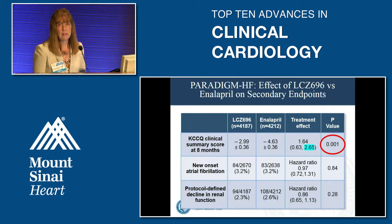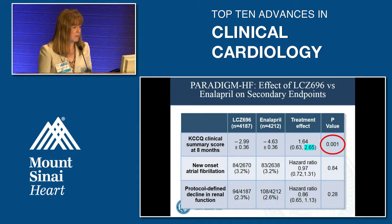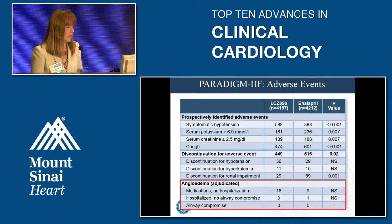The concern about new onset atrial fibrillation turned out, at least in this trial, to be unfounded, in that there was not a higher incidence of AFib in those on study drug. There was also, by protocol-defined renal dysfunction, not an increased risk with the patients on LCZ 696.